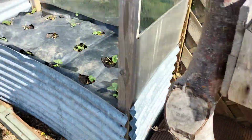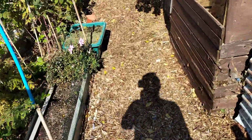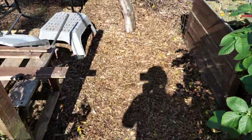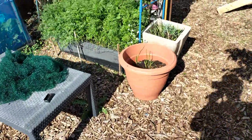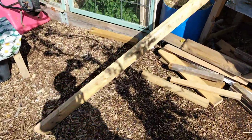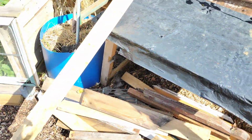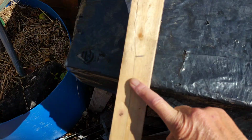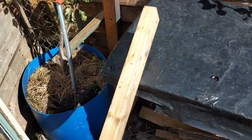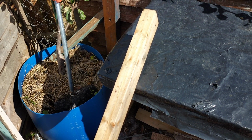I'm now going to do the height. So if I stand against that piece of wood, mark how high I am, and then go maybe 2 inches higher than that. So I've done a mark there. So I'm going to cut all the 4 pieces to that length.